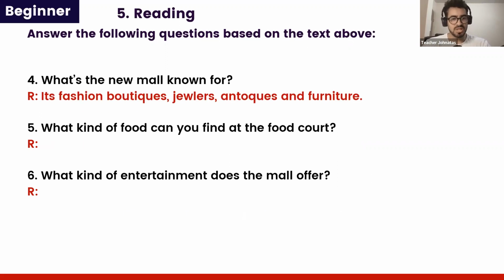It's fashion boutiques, jewelers, antiques and furniture. Aqui tá escrito errado, então vou corrigir, ok? Antiques and furniture. Essas são as coisas que esse shopping é conhecido, tá? Porque ele tem fashion boutiques, jewelers, joalherias, and antiques and furniture. Você encontra antiguidades, encontra móveis, então ele é conhecido por isso, tá?